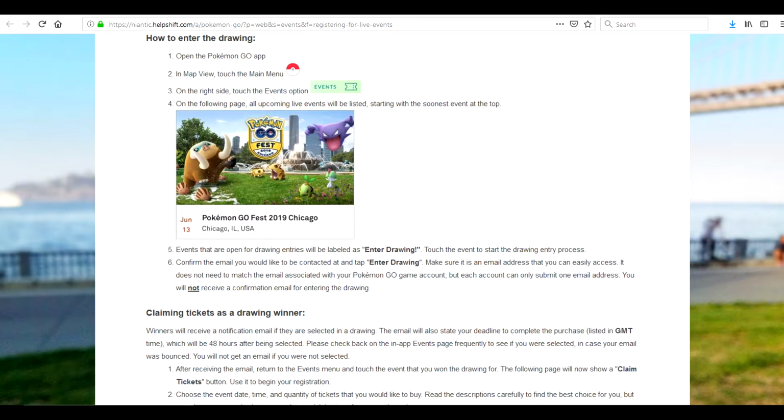Touch the event to start the drawing entry process. Confirm the email you would like to be contacted at and tap Enter Drawing. Make sure it is an email address that you can easily access. It does not need to match the email associated with your Pokemon Go game account, but each account can only submit one email address. You will not receive a confirmation email for entering the drawing.